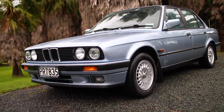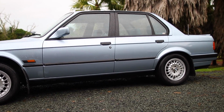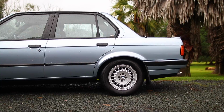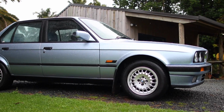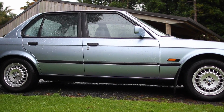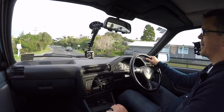Of course, I'm driving my little BMW. I am a bit of a BMW fanboy, as you guys know, but my favorite BMWs are from the 80s. All 80s BMWs I just love. It doesn't matter which model, I think they're all fantastic. So I have to own one myself, and I own an 80s BMW here in New Zealand, an E30 325 SE with the automatic gearbox.